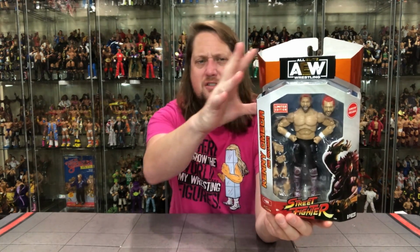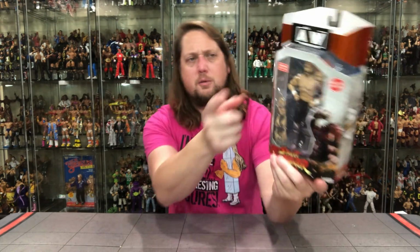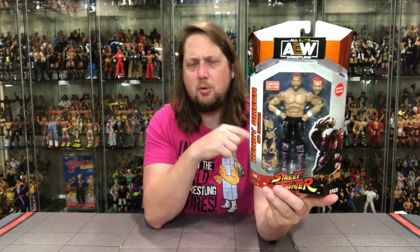But it is the AEW Unrivaled style packaging with some tweaks for the GameStop exclusive. So I do like that with the orange instead of the gold and just a little bit of white there. Looks uniform, but looks different, and I love things like that. That does look good. We got the exclusive limited edition sticker right there, which is really cool as well. You got kind of a paint by numbers Kenny Omega inside there. Not a whole lot of bells and whistles we've never seen before, but we'll break it all down as we usually do.